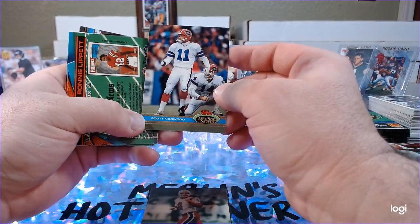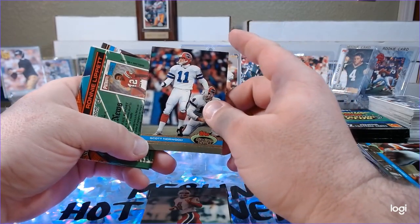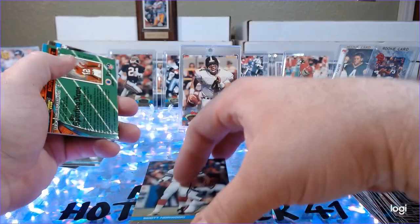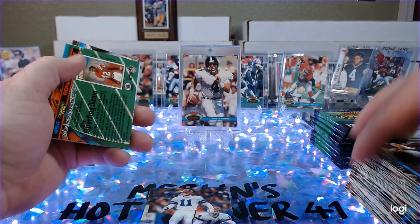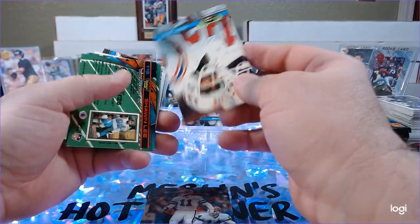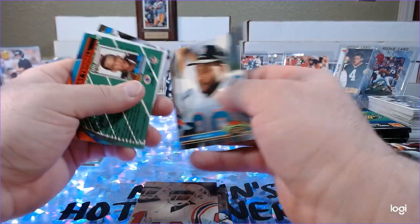Scott Norwood. If you guys watch the 30 for 30s, they do the, I forget the one they call for the Bills, how they're in the 4 Super Bowls, but that dude had a rough time there. He missed the kick, and a lot of people still don't let him live it down. Ronnie Lippett. Sean Lee.